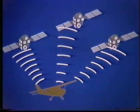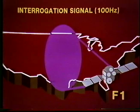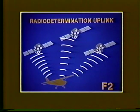The primary purpose of the Geostar Satellite System is to provide radio determination, matching people or equipment with geographical position using the propagation properties of radio waves. The radio determination sequence begins with the transmission of a satellite interrogation signal 100 times a second at a frequency we will call F1. Upon receipt of the interrogation signal, transceivers automatically respond at a frequency F2 with a unique electronic fingerprint, a binary sequence of identifying pulses.